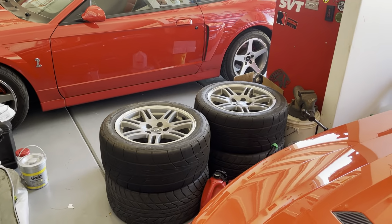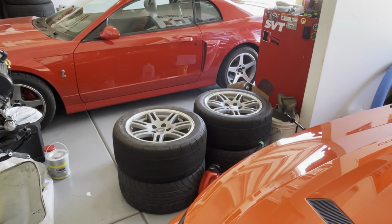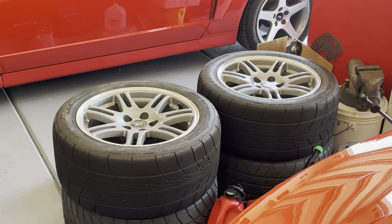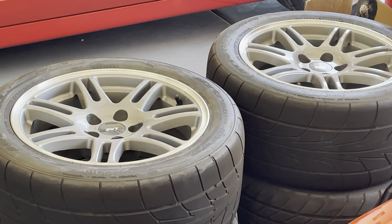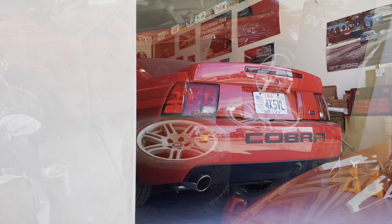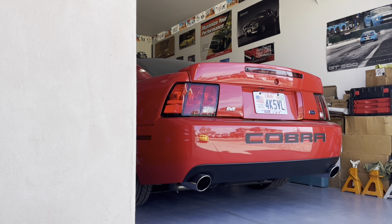Some people wonder if I still have the 10th anniversary wheels that go to the car. I do have them. The rears are drag radials and the fronts are kind of older, so I don't really want to go fast on them. So they just kind of sit like this unless I want to use the drag radials or just put them on for fun sometime.